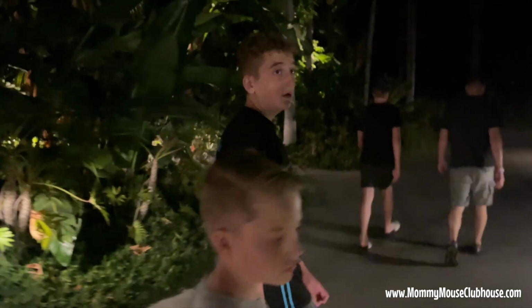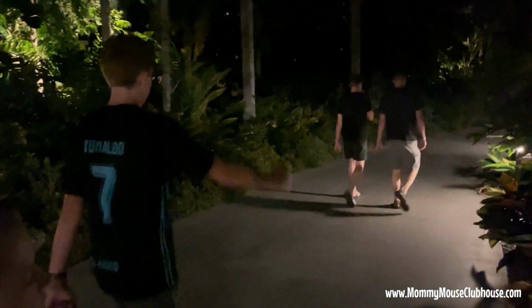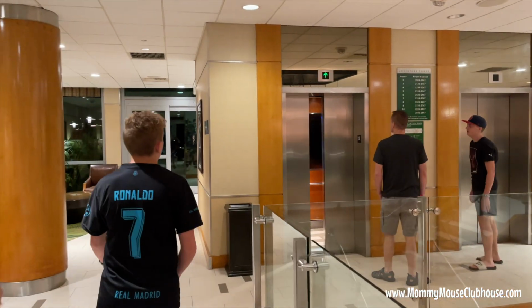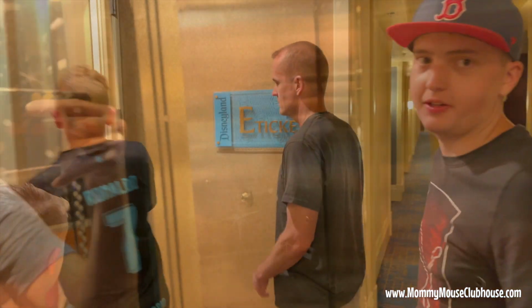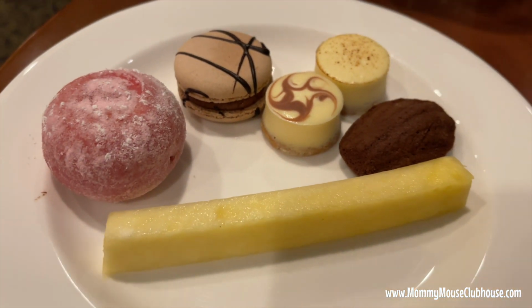What time is it now? Dessert time. You are correct. Macaron time. We're gonna go head to the e-ticket lounge and get some delicious macarons. No cap. Ready for it, it's us. How nice. This tower, you can kind of see the hidden Mickey there. It's macaron time. Here are my desserts for the night.